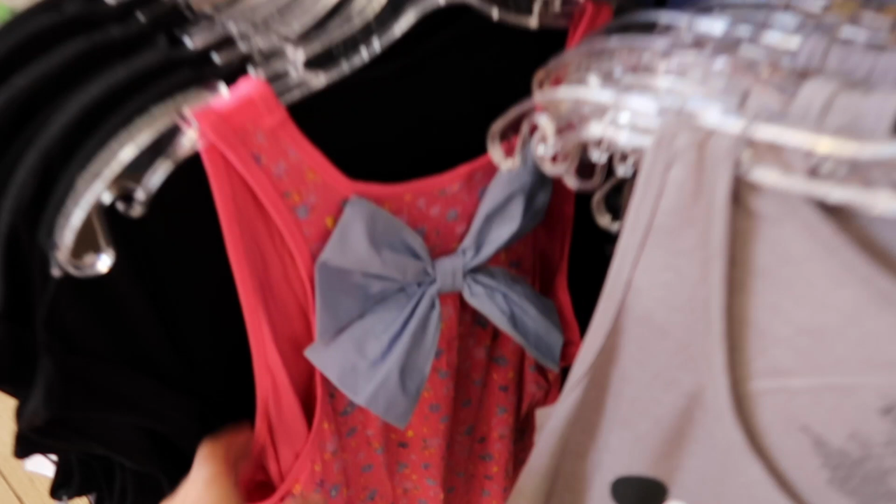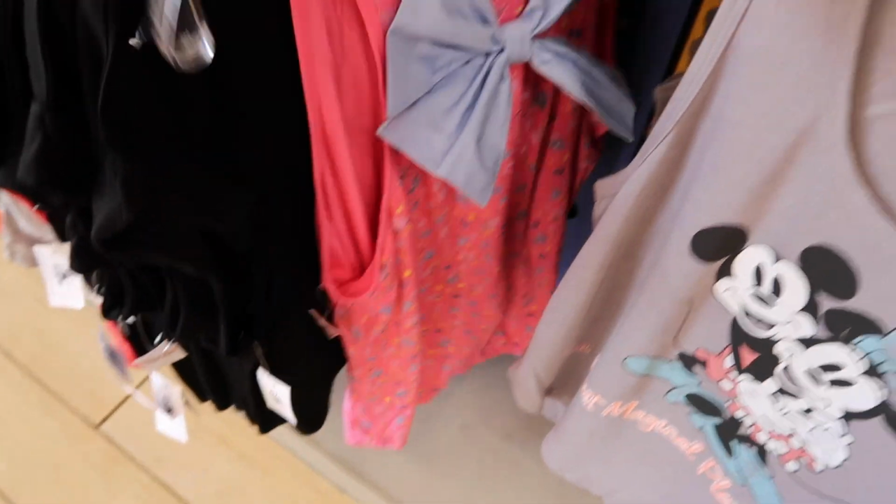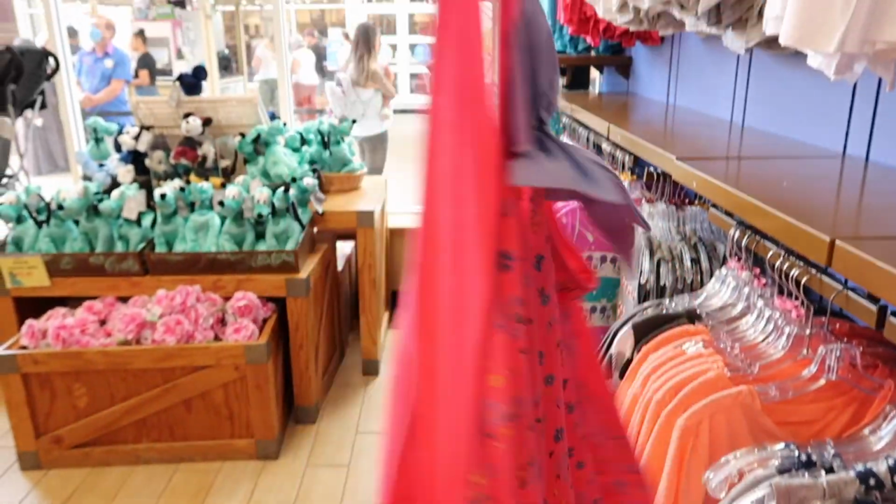And then one thing I see down here, I noticed this shirt for $12.99, originally $39.99. It's got like a little bow on the back. So I haven't seen this shirt before, and that's extra large.